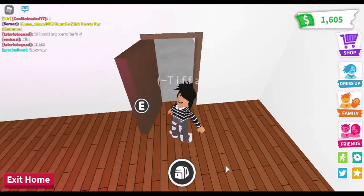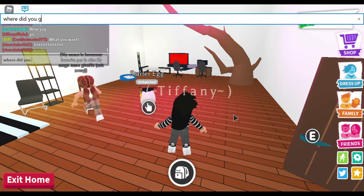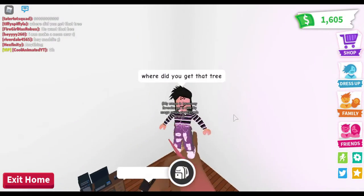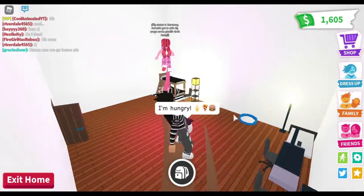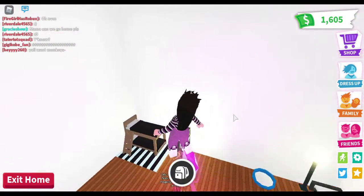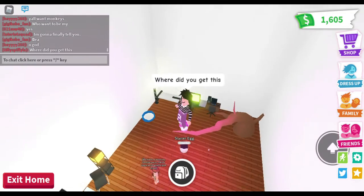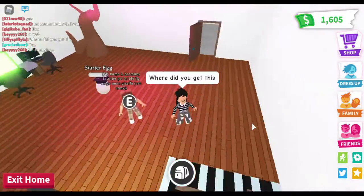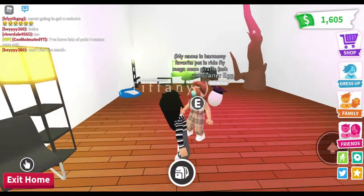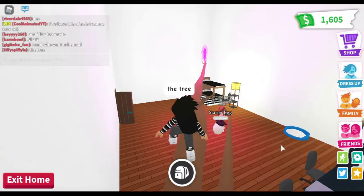Oh my goodness. Yo! Where did you get that tree, girl? Dude, that's a freaking gem. What, I'm just supposed to stand on it and push her? Where did you get this? I'm asking because I've never seen anything like this in a house before, so I'm generally confused. The tree! Where did she get this tree?